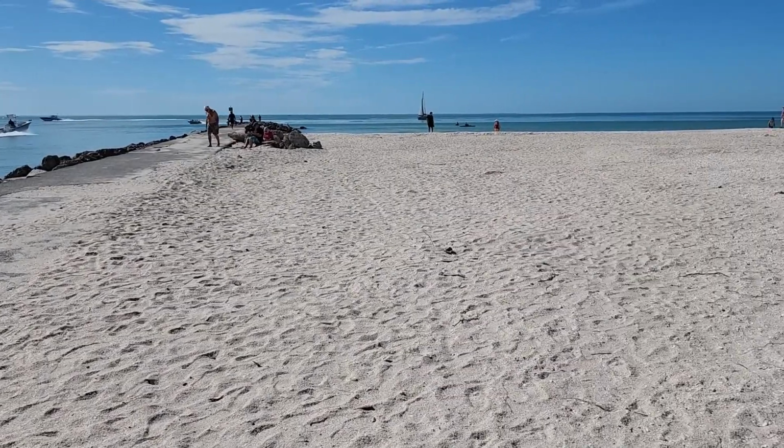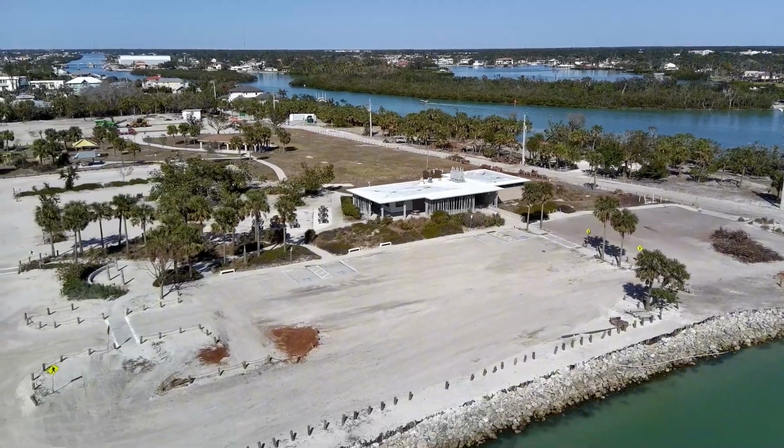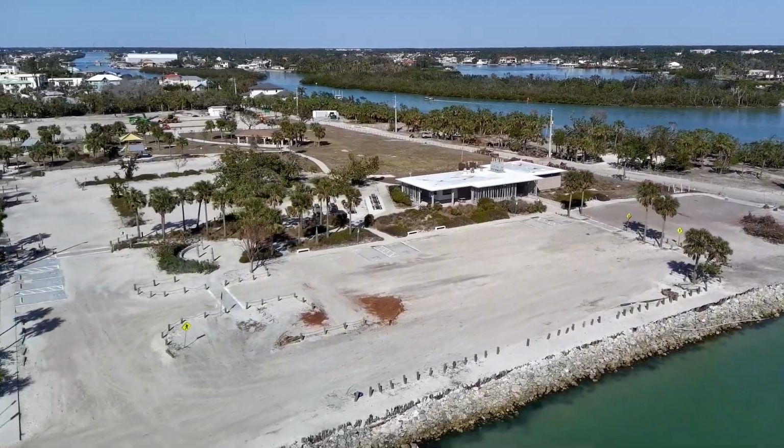I flew a drone over it. I could see that it looks like it's all been leveled out. There's a few trees that used to be there that are gone. So if you're like me, I'm sure you're excited for that to reopen, and hopefully it is coming soon like the rumors I keep hearing say.